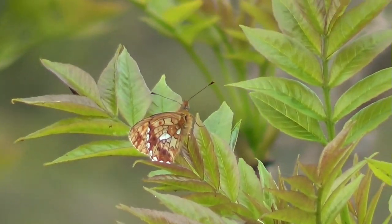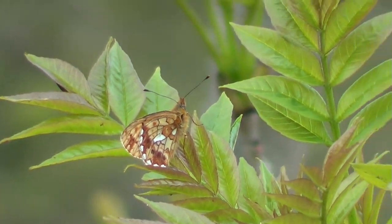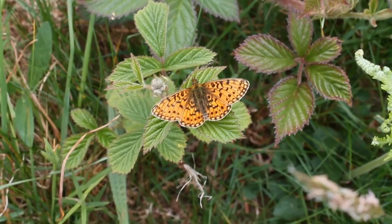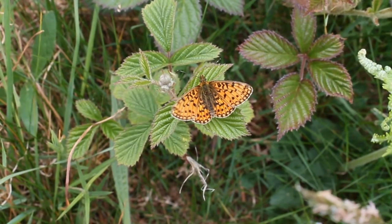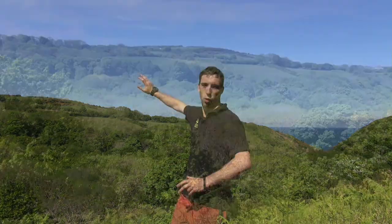This is the pearl border fritillary. Unfortunately, this is the only site in West Wales where it's found. It's exceedingly rare because we've changed the way that we manage the land. Where I'm stood at the moment is ideal habitat. We want to expand this habitat over the horizon towards the next valley.